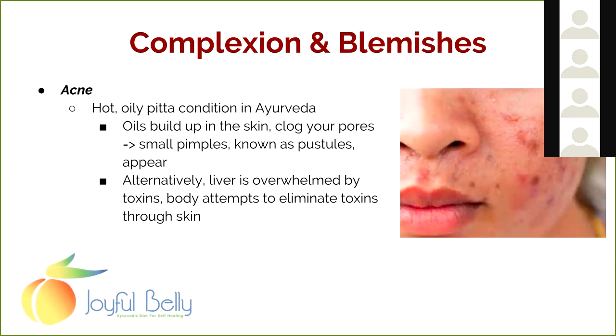Acne in general is a hot, oily, pitta condition in Ayurveda. There has to be enough sweetness in the blood for acne, and there has to be enough toxins in the blood and enough pitta. So it's this cocktail of sweet, hot, and toxins that makes acne. And of course, it could be environmental too. If you're in a really polluted environment, you may get more acne, etc.